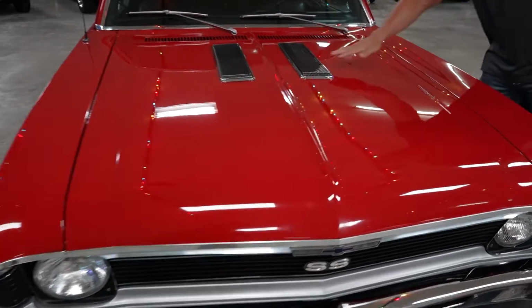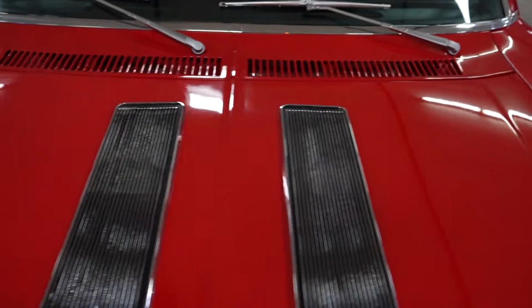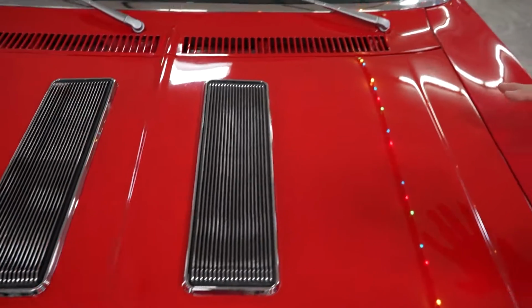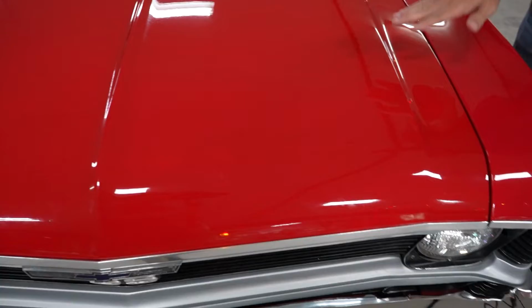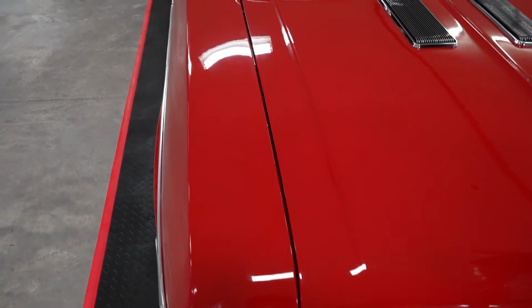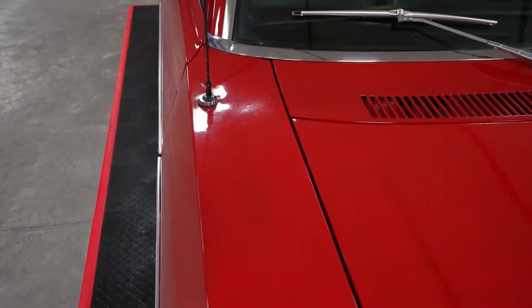So the grilles on the top of the hood, they're nice. They look newer. Chrome's not pitted. They're not all chipped up. Same thing with the paint on the hood and the top of the fenders. The paint is nice and uniform. No blisters, no bubbles, no cracks, nothing going on there. Top of the fenders is nice, driver's side and passenger side.